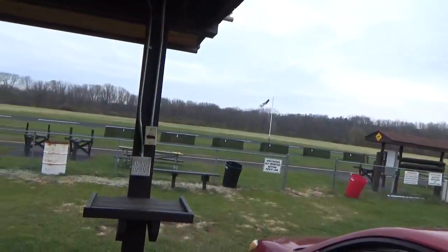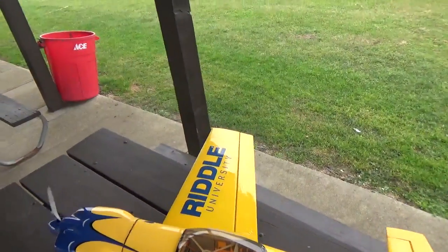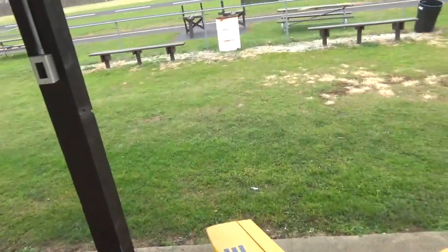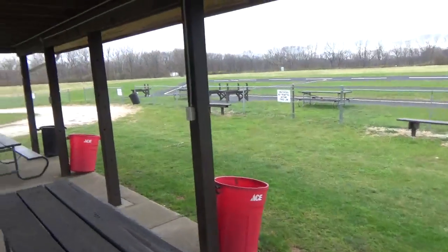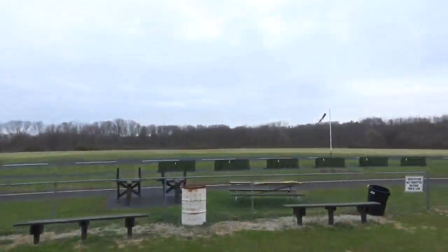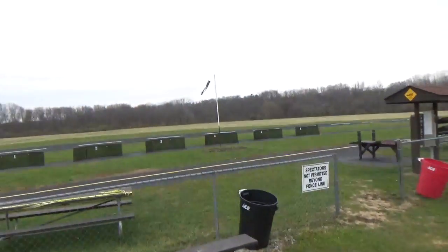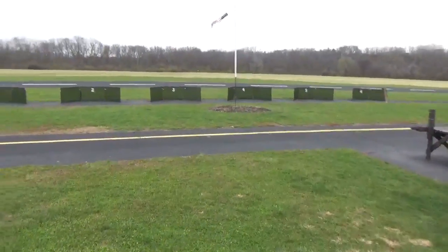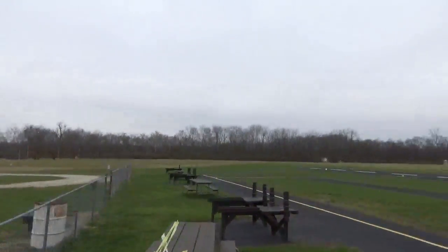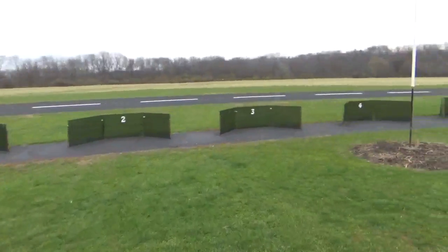The wind's probably about maybe 6 or 7 miles per hour. Looks like it's a little crosswind, but it's not too bad. You can see by the windsock over there. Nice to fly alone. All right.